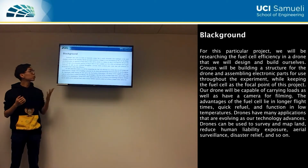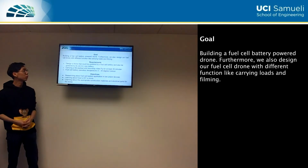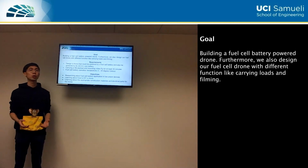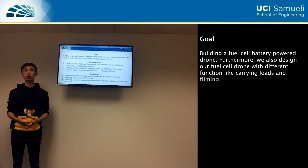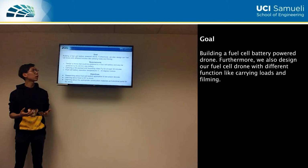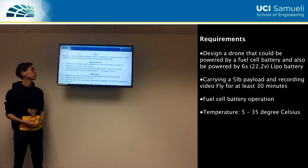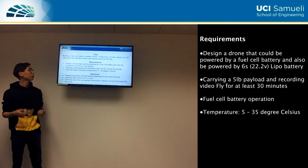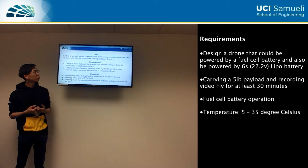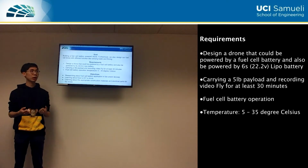So next, we're going to introduce the goal, requirements, and the objective of our project. The first is quite clear. The goal: we're going to build a fuel cell battery powered drone, with different functions like carrying loads and also filming. So it brings us to the requirements of our project. We're going to design a drone ourselves. It could be powered by the fuel cell battery, and also it could be powered by the lithium battery, because we're going to compare them with each other.